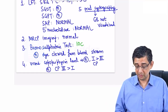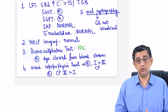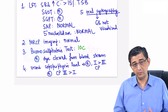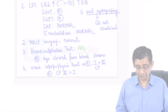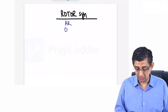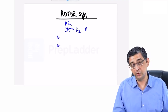So I want you to remember the specific statements which are of interest to the examiner. Gallbladder is not visualized in Dubin-Johnson syndrome. Coproporphyrin 1 values are more than 3, whereas normally it is opposite, 3 is more than 1. And the BSP test anyway, once I've sensitized somebody 2-3 times in the discussion, nobody gets it wrong. The pattern of inheritance of Rotor syndrome is autosomal recessive, and the transporter involved here is organic anion transporter B1, which is going to malfunction.